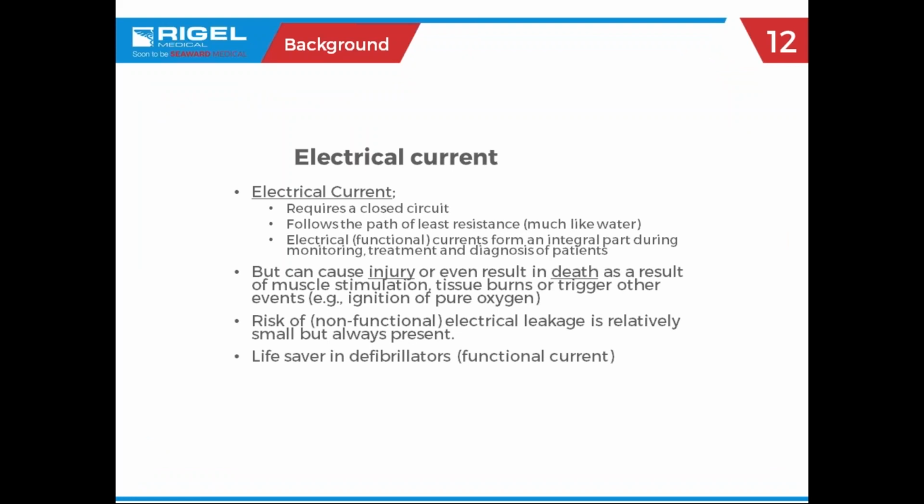So electrical current, we talk about current flowing through the body. No surprise, electrical current requires a closed circuit. So there must be a path from a high potential to a low potential. And what we really try to do is minimize that path being the human body. Follows the path of least resistance. We'll talk about this a little bit more when we get deeper into safety testing. And if you have addition of grounds in the system, how that can mess up your measurements.